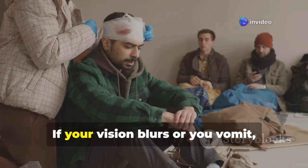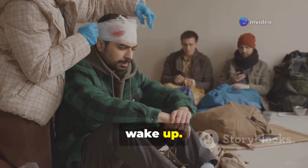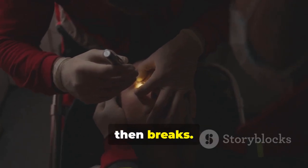Head injury? If your vision blurs or you vomit, you're concussed. Stay awake or you won't wake up. Prioritize injuries that kill fastest: bleeding, then breathing, then brakes.